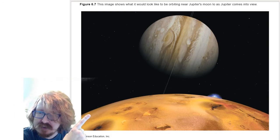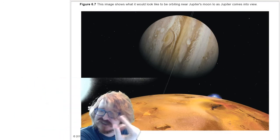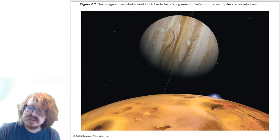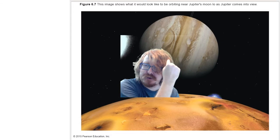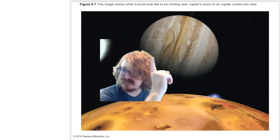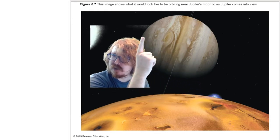This one's going to be really, really cool, because does this look like our moon? This looks nothing like our moon. So this is a crazy place down here. Okay, so Jupiter up there. Does Jupiter look like Earth? Yes or no? Is this how Earth looks?